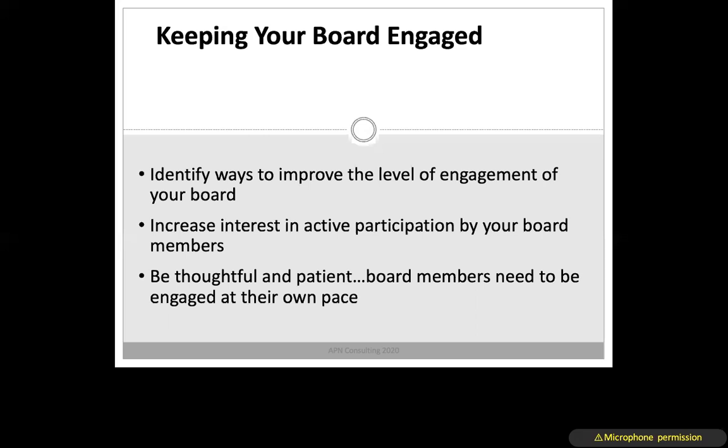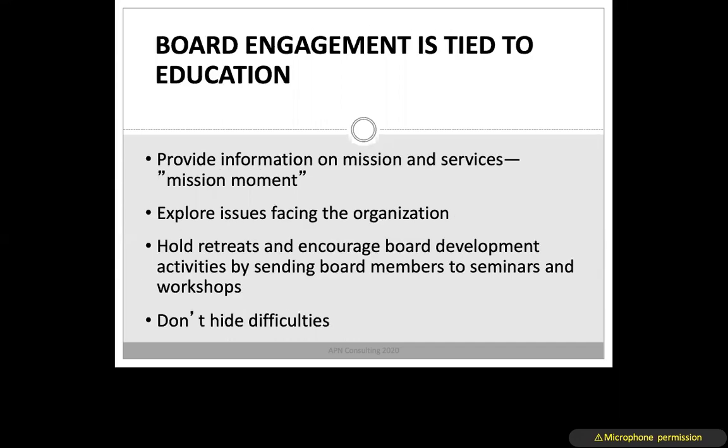So make sure everybody has a reason to be in the room and a reason to participate in things. If somebody on your board is an expert on eviction, then maybe they're the person to talk about it when you're discussing eviction in your affordable housing organization. So use the people on your board appropriately. Again, lots of board education is really important.